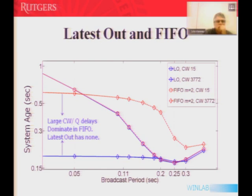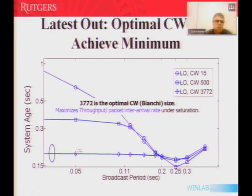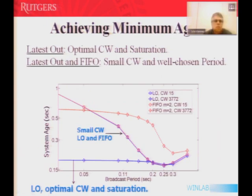Before that, however, look at latest out for a smaller contention window size. It basically follows FIFO, and the reason is that what matters when you have a small contention window size is mostly the packet errors because of collisions. If you are using a small contention window size, the curve that increases as the broadcast period reduces, the curve on the very top to the left of the axis, corresponds to contention window 15. If you're using that, then you want to choose a period the way you would have chosen for FIFO. If you're using a large contention window size, you can just saturate the queue. You can ask the application to generate broadcast packets as quickly as possible, assuming it's a latest out system, and that's all you need. And that's a summary of the next slide.